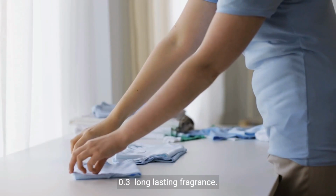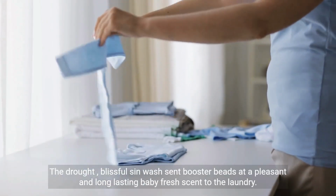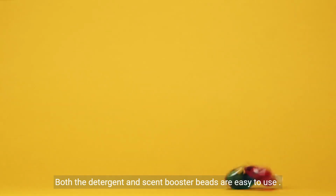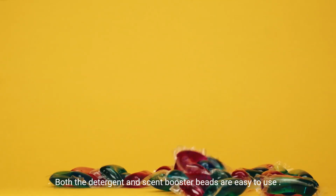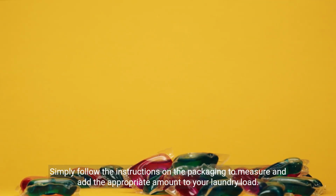3. Long-lasting fragrance. The Dreft Blissfuls In Wash Scent Booster Beads add a pleasant and long-lasting baby fresh scent to the laundry. Both the detergent and scent booster beads are easy to use. Simply follow the instructions on the packaging to measure and add the appropriate amount to your laundry load.